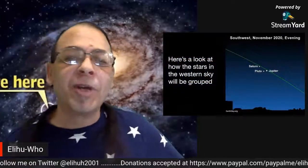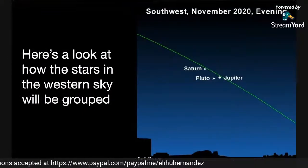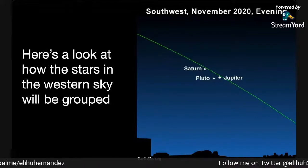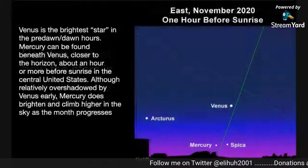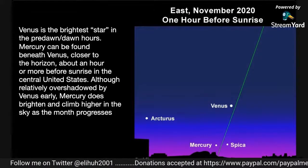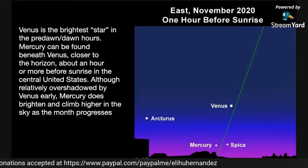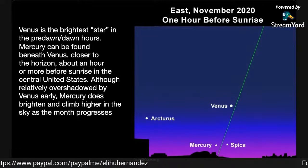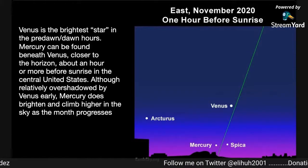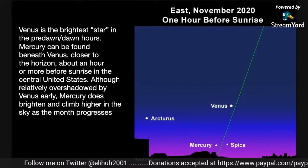Here it is. Here's how the stars will look in the western sky for you, in case you want to know. November, in the evening time: Saturn, Pluto, and Jupiter. You want to look west. About one hour before sunrise in the east, you can see Mercury and Venus. Venus is the brightest, quote-unquote, star in the pre-dawn morning, and Mercury can be found right below it. Although relatively overshadowed by Venus early, Mercury does brighten and climb higher in the sky as the month progresses.